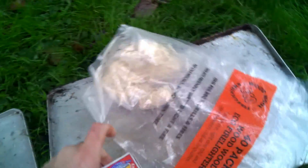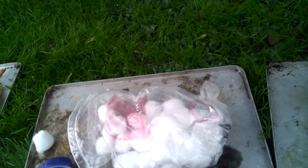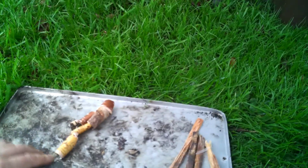So what have I got? We've got some waxwood with matches, which is always a good one. We've got cotton wool balls, the Vaseline, and a fire steel, or flint steel, or magnesium ferro rod, whatever we want to call it. I've got some natural things, so birch bark. I show the properties of birch bark, the properties of fat wood, the properties of fungus.